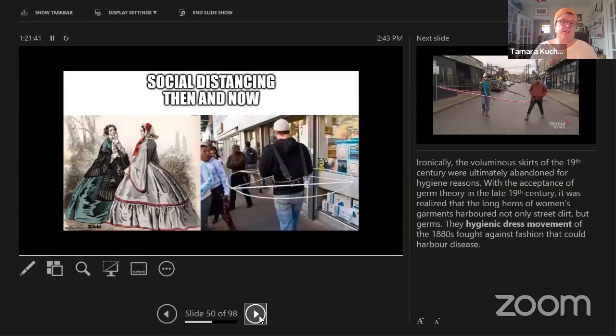This is another social distancing meme, social distancing now and then. It's ironic, of course, that the voluminous skirts of the 19th century were ultimately abandoned for hygiene reasons. With the acceptance and greater understanding of germ theory in the late 19th century, it was realized that the long hems of women's garments harbored not only street dirt, but germs. The hygienic dress movement of the 1880s fought against fashion that could harbor disease.